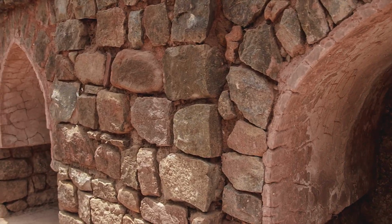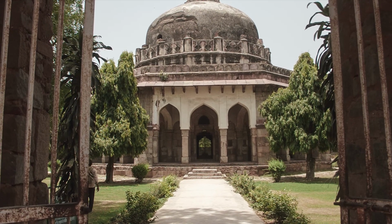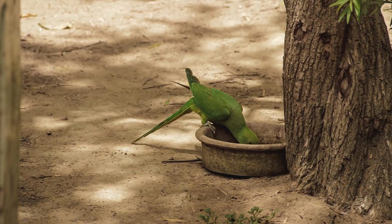Today on American Indian, we travel back in time almost 700 years to visit Lodhi Gardens and Safdarjung Tomb. It's grass, greenery, flowers, archways, domes, bridges, and more today on American Indian.